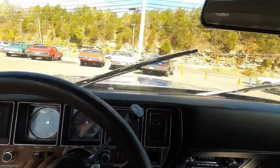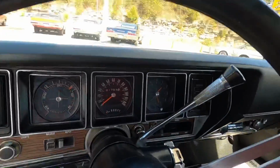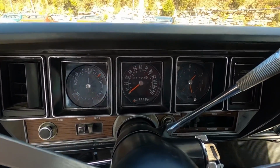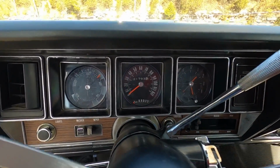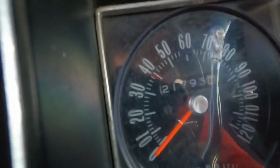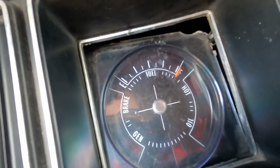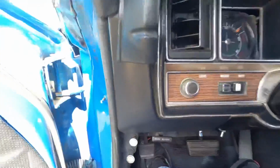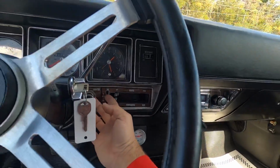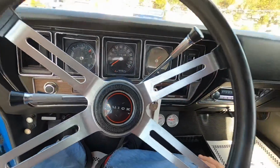Wipers, they seem to be working. Tilt column, good there. Left signal is popping up right there on the dash. You can see it. Our left and right signal are working. Okay, showing 21,000 miles on the dash there. 21,793. Looks like we're full on gas. I don't know if I'm gonna trust it yet. If we get to drive it and that needle starts moving, I'll believe it. Let's look. Blower motor is working. Place your bets. Do you think the horn works? We're gonna be trying it out here in just a second.